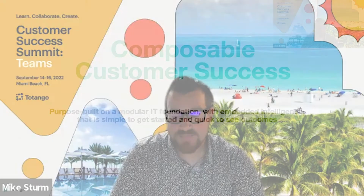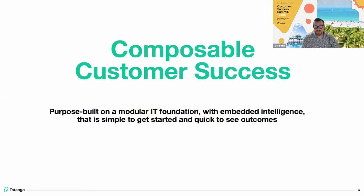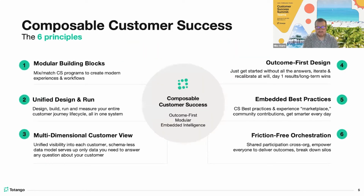Ingrained in that shift is this concept we coined around composable customer success, which is purpose-built on a modular foundation with embedded intelligence and flexibility that gives modern CS teams the agility they need to reflect the cyclical nature of customer service, allowing teams to get started quickly, iterate, and optimize outcomes to increase customer value. So, one more slide before I hand it over to Raymond.